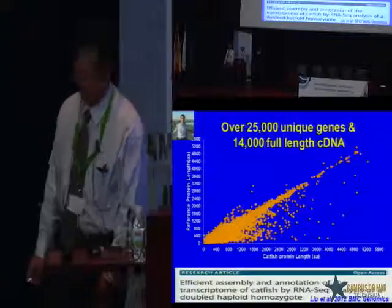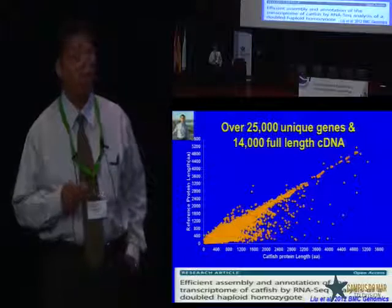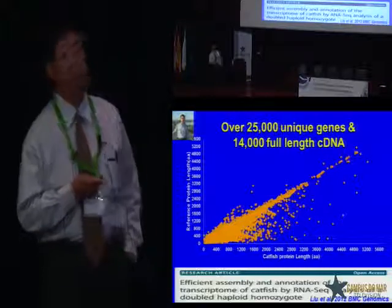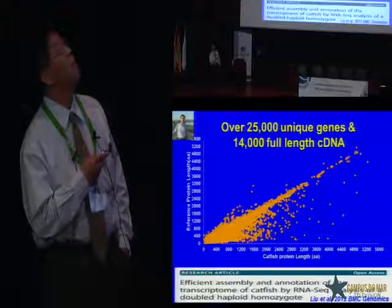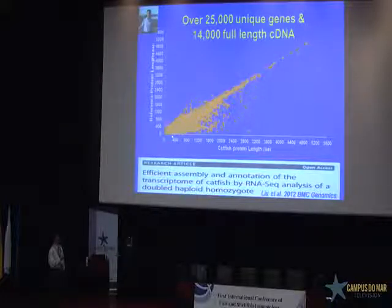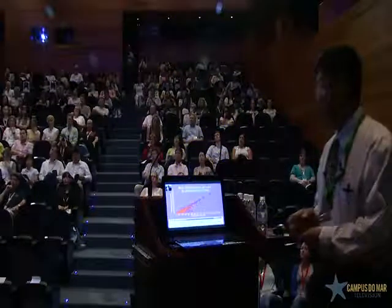Very recently, using Genogen, which, as you know, is a doubled haploid, we were able to make full-length cDNAs. We developed over 25,000 unique gene sequences and identified over 14,000 full-length cDNAs. This graph shows channel catfish protein length against the reference genome sequences. If the proteins are equal length, you would expect them on the 45 degree diagonal. That's the vast majority. In some cases we have catfish transcripts longer, and in other cases catfish transcripts shorter than the reference genome, as expected.